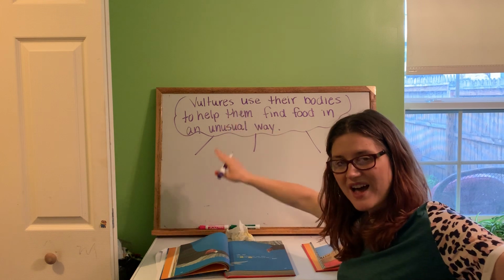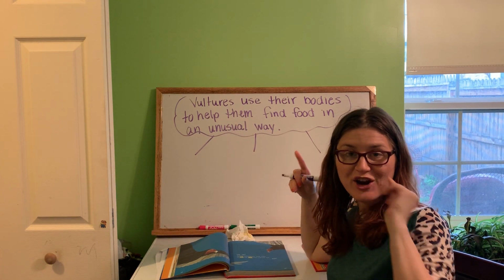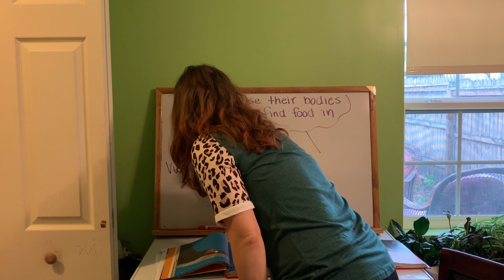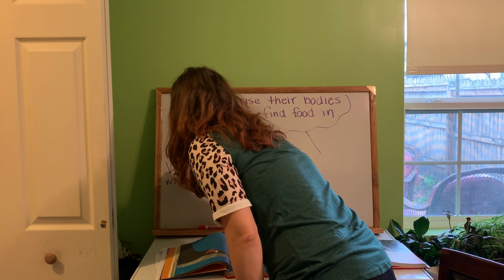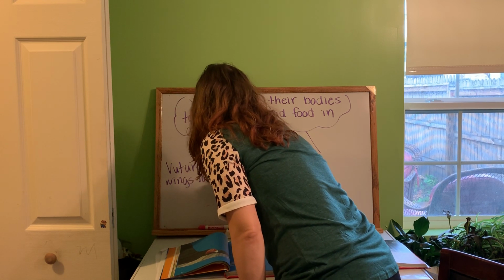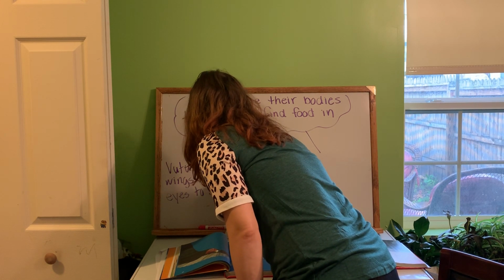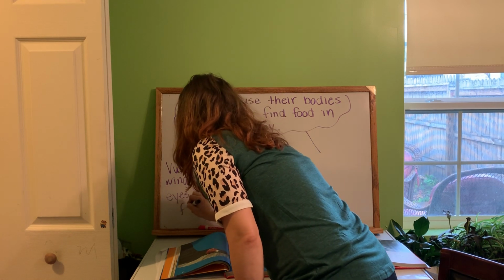Wings, right? They fly to find their food. And what do they scan with? Their eyes. Awesome. So we're going to say vultures use wings to fly and eyes to scan for food.